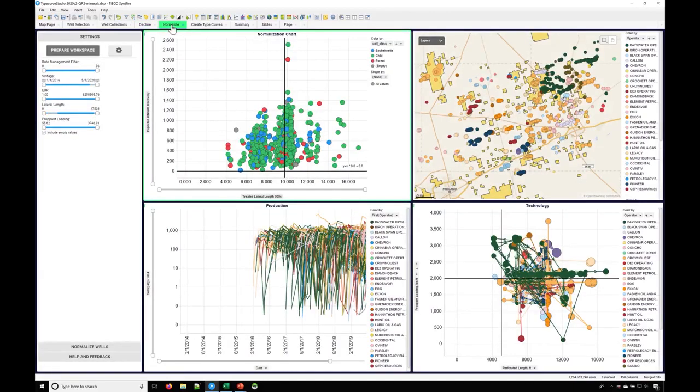All right. So now we are on the type curve part of the workflow. So what do we have? In this dashboard, we have a normalization chart showing your lateral length versus the EUR. Right now, I have it broken down by well class, parent-child, standalone. And on the map, I have Viper's acreage in the background and all of the wells that I forecasted.